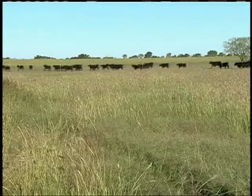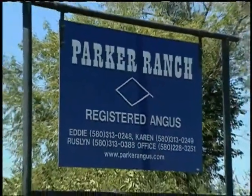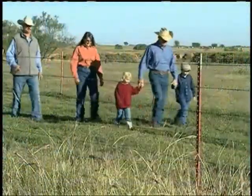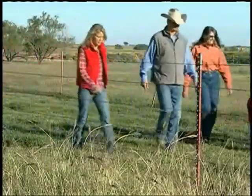what's inside your cattle. Stretching across 6,000 acres on the tall grass prairie of south central Oklahoma, the Parker Ranch is home to 3 generations. For Eddie and Karen Parker, their daughter Russlyn Ramsey, and her family, ranching is almost part of their DNA.